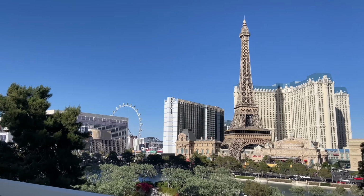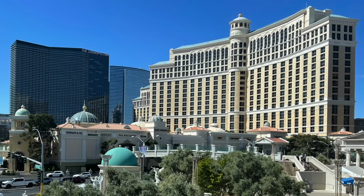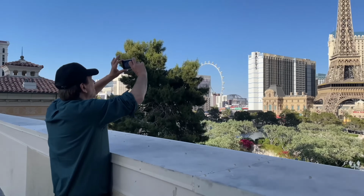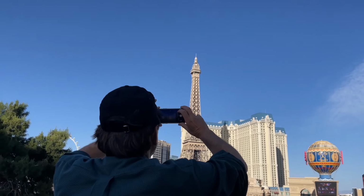Okay, I love this view. We are on the top floor of the Bellagio parking garage. It's a little smaller, a little lower than some of the other garages, 4th story, but great view of the strip. If you wanted to get a picture of the Paris Eiffel Tower replica and the hot air balloon right next door, this is the place to come to.